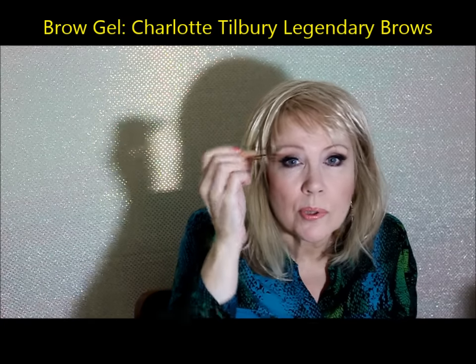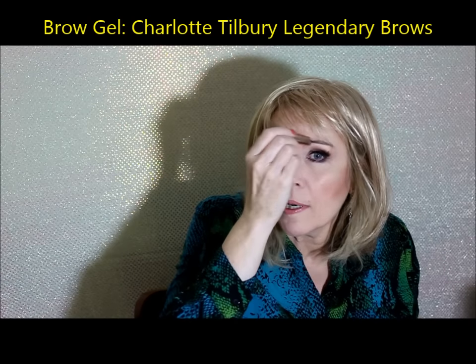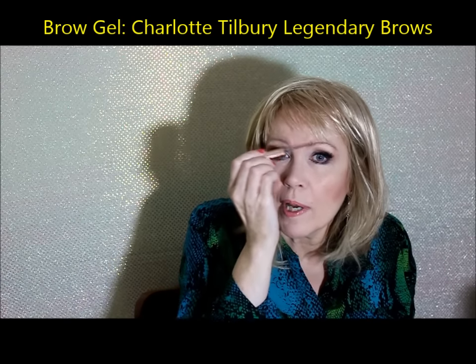This is the Charlotte Tilbury Brow Mascara Gel, and the brush pushes up your brows in just the perfect way. So you get a really nice full brow. They cover the gray and white hairs, which we all have as older ladies, and it stays put. The wax and stuff that's in this formula holds your brows in place, and it spreads them out so they look very natural, even though you have lots of sparse patches in them and gray and white hair. It covers it. So this is the Charlotte Tilbury Legendary Brows.